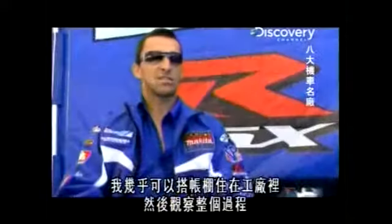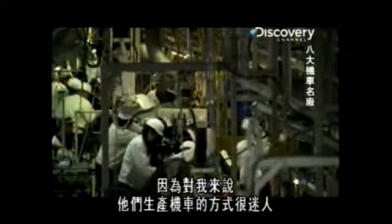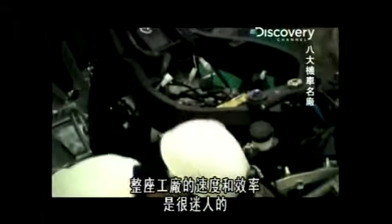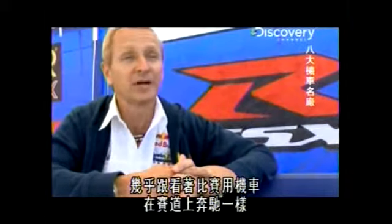I could almost set up camp in the factory and live there and just watch what goes on, because to me it's just amazing the way the bikes get built, just total organised chaos. The speed and efficiency of the whole factory is amazing. To me, it's almost as amazing as watching a race bike going around a racetrack.